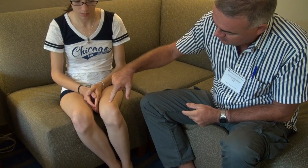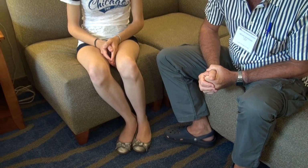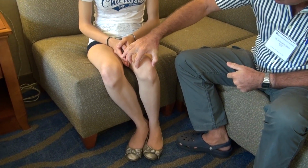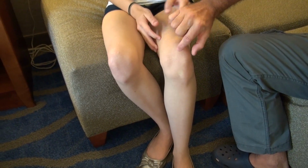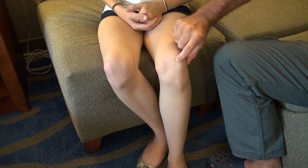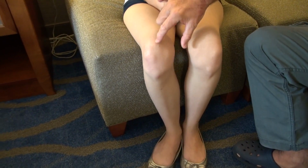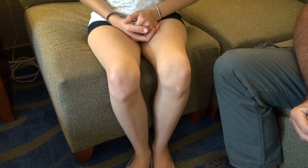We also see in the knees, because of the hypoplasia of the patella, how the knee appears very square here. And with the lateral displacement off to the side here, and then on the other one, again you see the kneecap being abnormally placed.